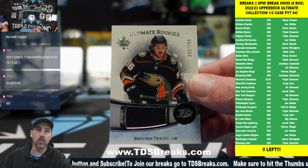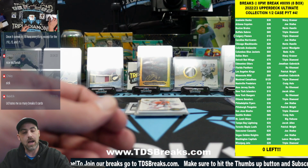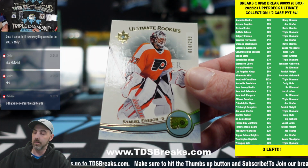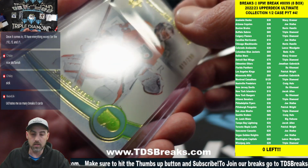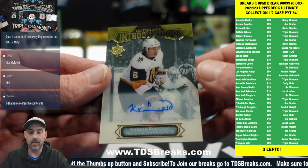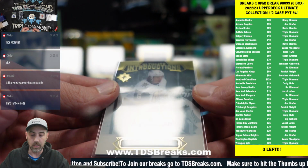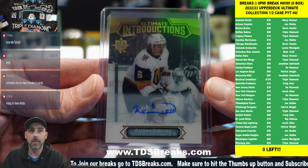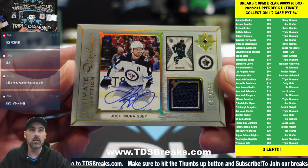Off the back, we have a Braden Tracy, Anaheim Ducks. On the top, we have a Samuel Ersson, 10 of 299. Next card is going to be an acetate auto. Going to the Vegas Knights, Caden Korchick. That has no numbers. Caden Korchick on the auto there. And our last card of the box, /135, Josh Morrissey, Winnipeg, and Triple Diamond.